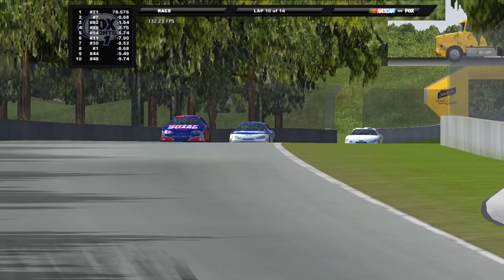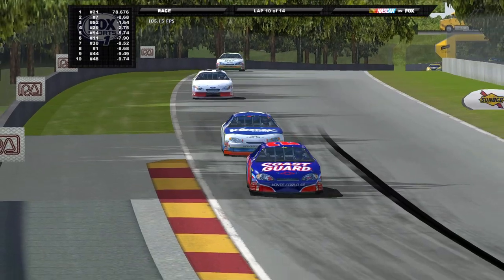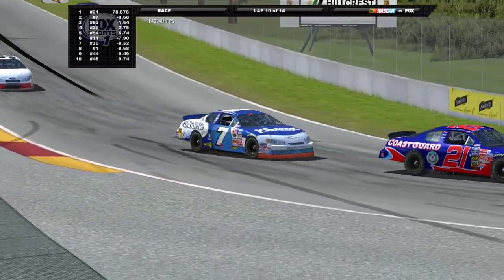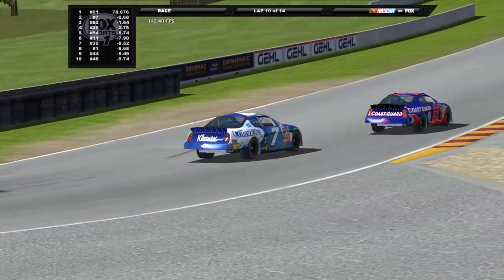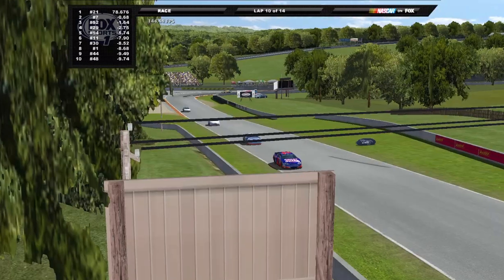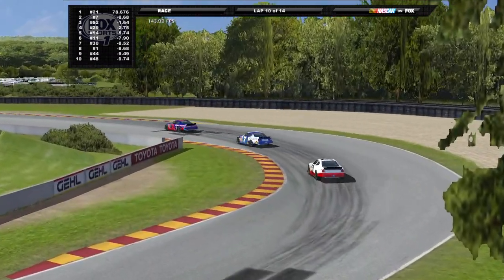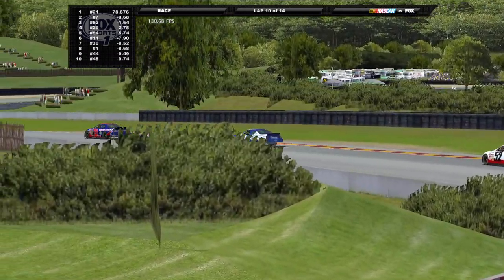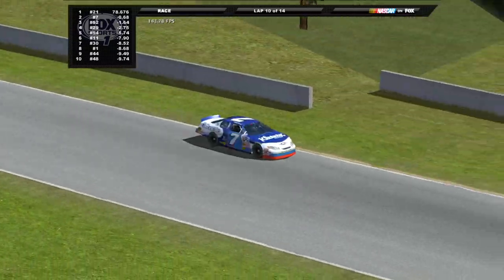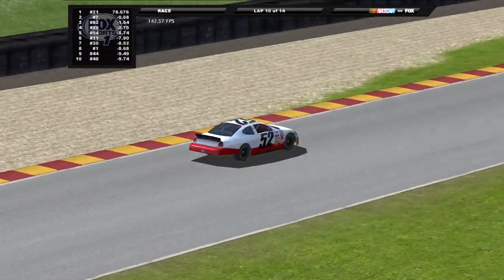Seems Harvick might be down on horsepower or something. That 21 car did not get rolling too well heading down those long straightaways. I think something's definitely wrong with that 21 car. He's going to have to hang on to it, but he definitely doesn't have the straight line speed these other guys have down these long straightaways. So we'll have to see how this plays out.